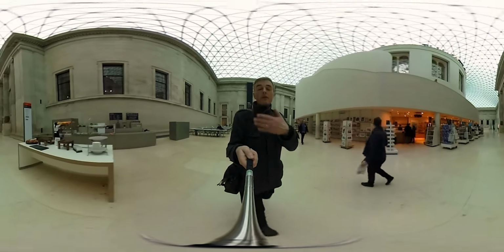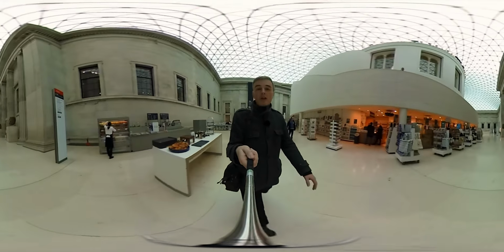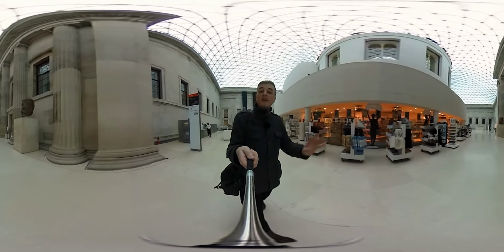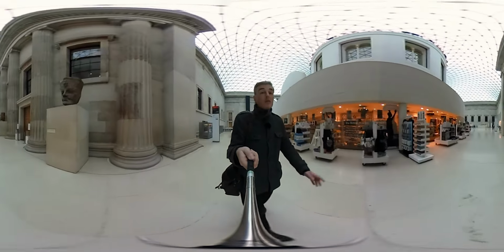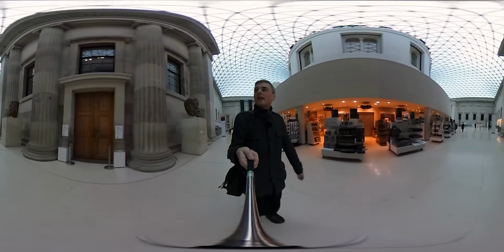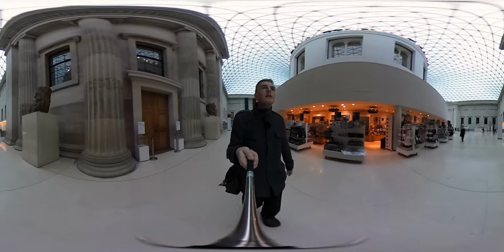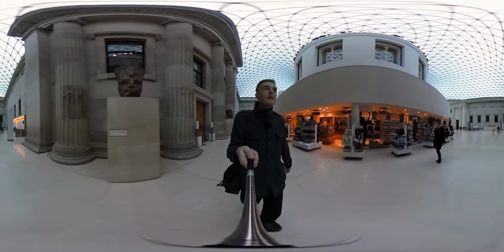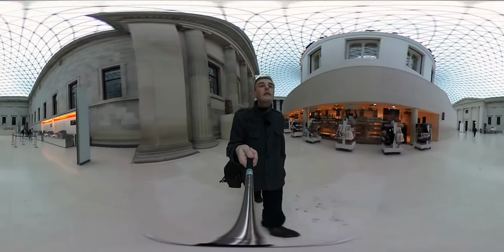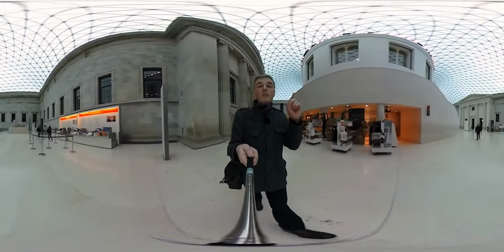Another place for food and drink. Don't look at the coffee prices. Though if you are a British Museum Friends member, you get 10% discount on that anyway. Still not cheap. But then you're supporting the museum. The roof is quite spectacular.